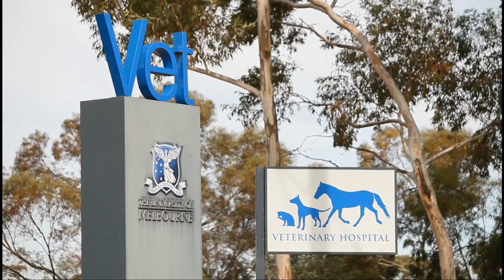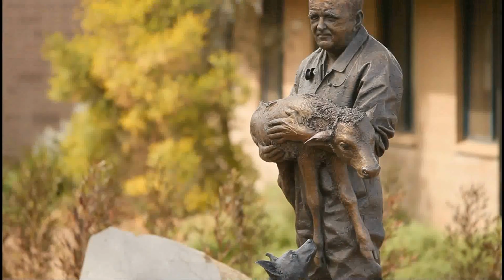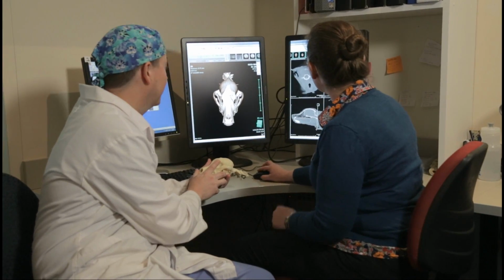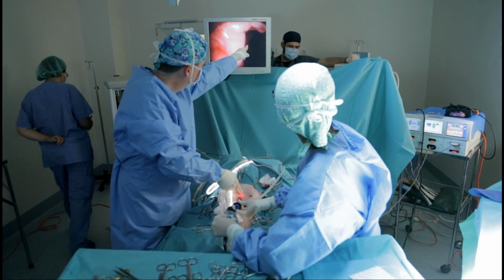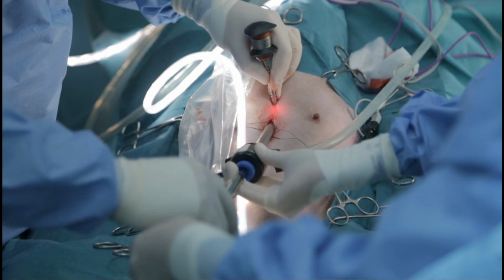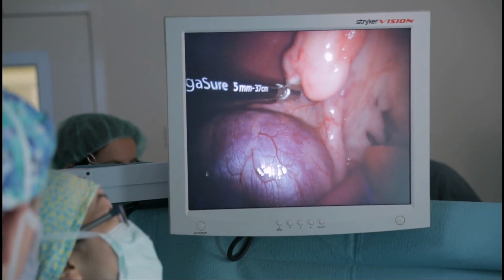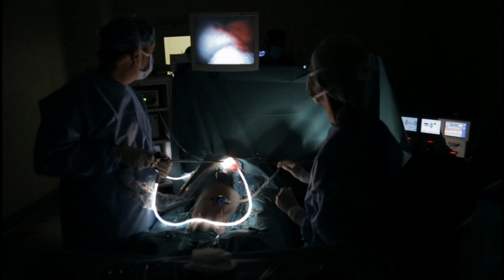The hospital is located in Werribee, which means it's easily accessible to both metropolitan Melbourne and the rest of Victoria. The hospital runs an additional after-hours emergency centre in Geelong. In fact, the team sees cases from all around Victoria, as well as interstate, due to their expertise and facilities. The hospital is even certified to human standards. Staff here use the most advanced veterinary technology and equipment in Australia.